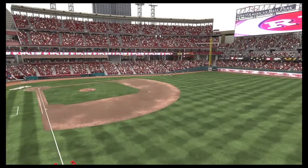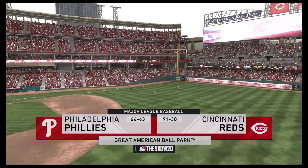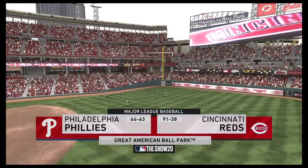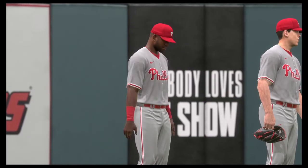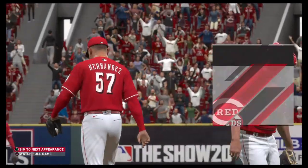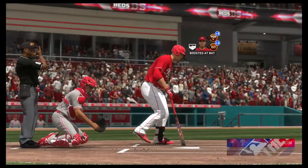Afternoon baseball here on the show. Today we've got a good matchup ahead between the Philadelphia Phillies and the Cincinnati Reds. The Reds are looking to collect their 8th win in a row next. Eliezer Hernandez, the right-hander from Venezuela, gets the starting nod in this one.